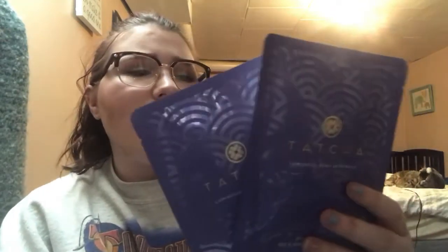The next item, or two items, is this Tarte Luminous Dewy Silk Mask, and it came with two of them, and I think these retail for around $24 as well. So that's exciting. I'm not really super into sheet masks. I should be. I should do them more often than I do, but I'm lazy and I don't. So yeah, I'm still excited to try them though. I will eventually, so that's exciting.